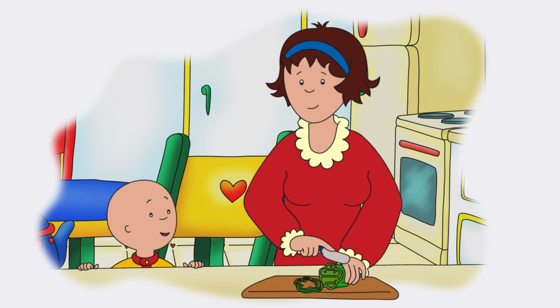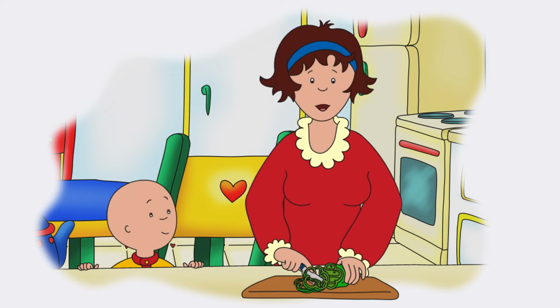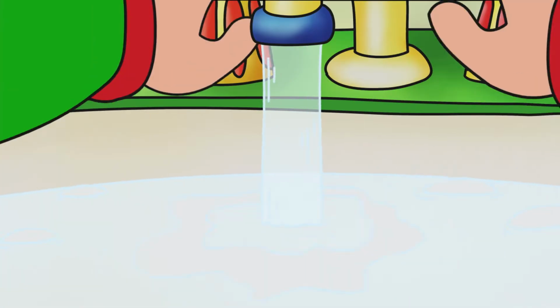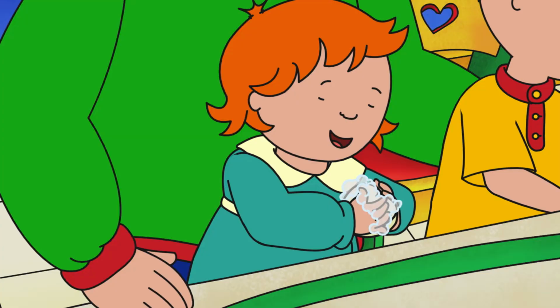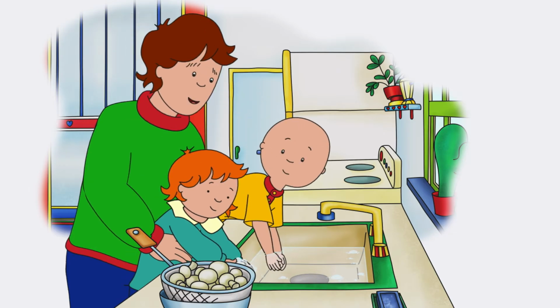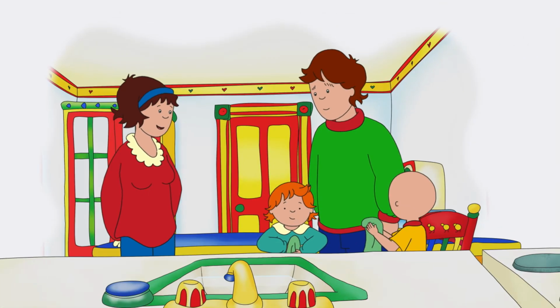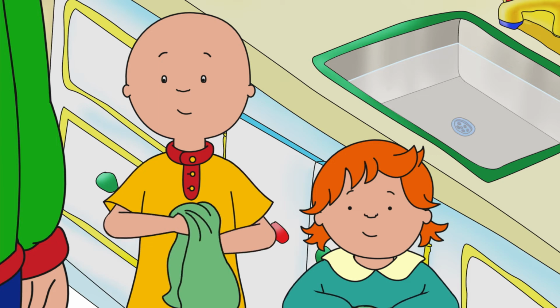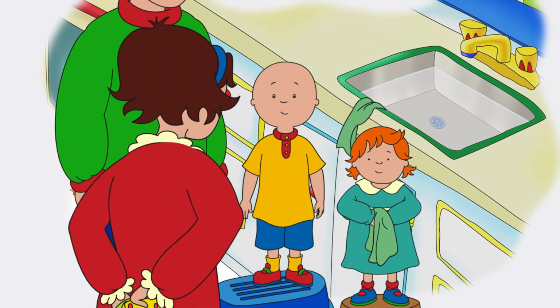Okay, Mommy, I'm ready to help. First, you need to wash your hands. And you too, Rosie. I think that's enough soap for now. Now that your hands are nice and clean, I have a surprise for you. Caillou loves surprises. He wondered what it could be.